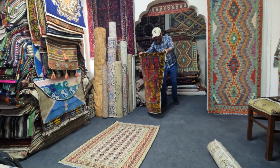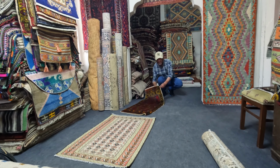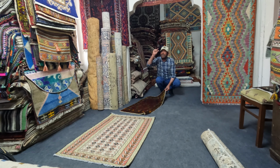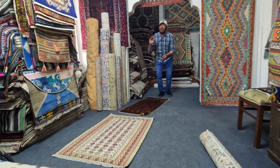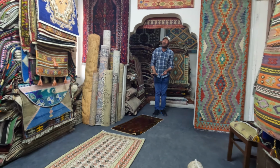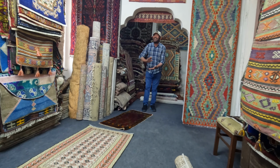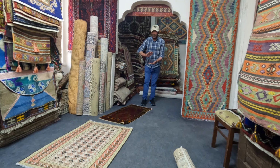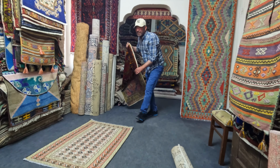Carpet has three techniques: vertical, horizontal, then knots. So carpet, it is thick. So if you use this one next to your bed, and when you wake up in the morning you touch it with your bare feet, you will say, "Wow." It is so soft and so beautiful. And also, carpet, it is shining like silk.